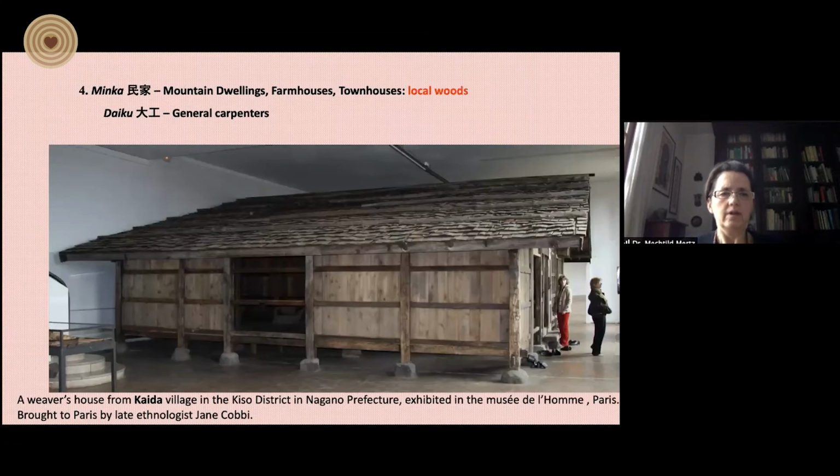I come to the fourth chapter, which is the minka. These general carpenters use it for mountain dwellings, farmhouses, or townhouses. I will present them in this order. We start here with a mountain dwelling from Kaida village in the Kiso district in Nagano prefecture, which was presented in Paris. It was brought to Paris by the ethnologist Jan Kobi, and it is now presented in a garden in Paris.